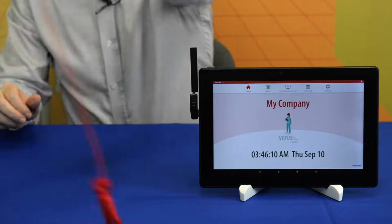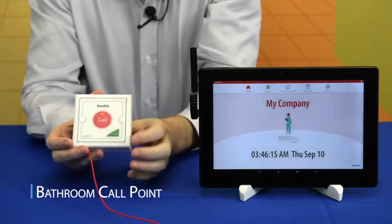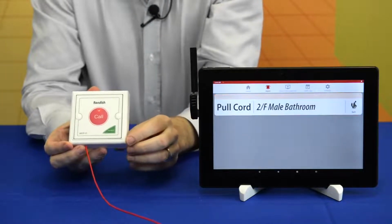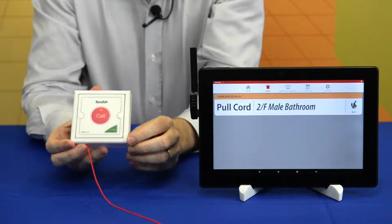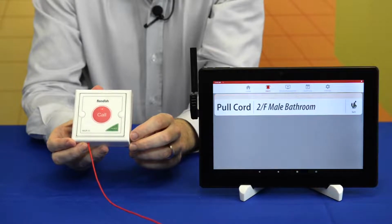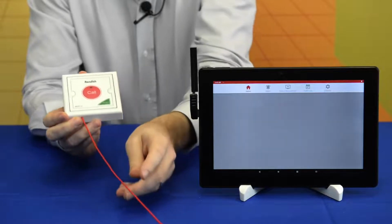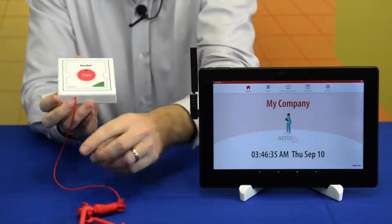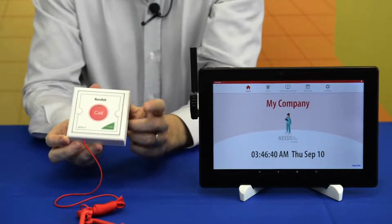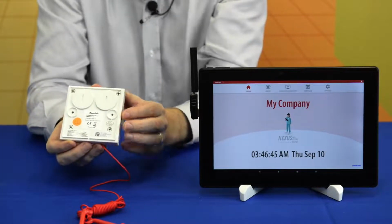The next call point is a bathroom unit. A bathroom unit triggers a higher priority alarm on NEXUS that will show up in amber. The interval of these beeps is more frequent than a basic call. Bathroom call point has an integrated reset button, and the pull cords allow this to be triggered even in case of a patient fall. This is waterproof to IP65 and includes easily changeable batteries.